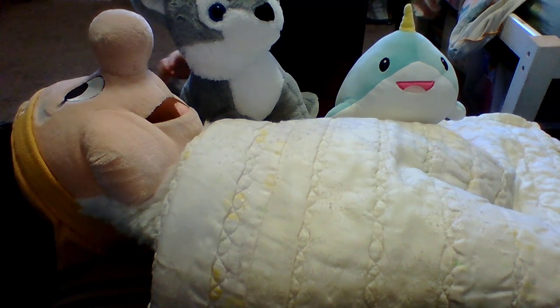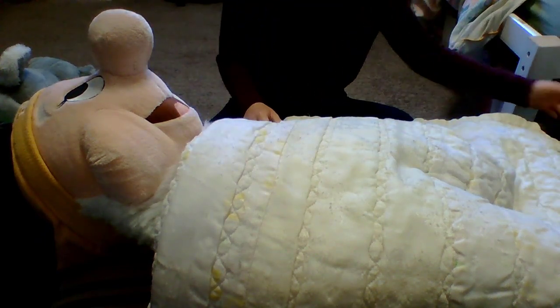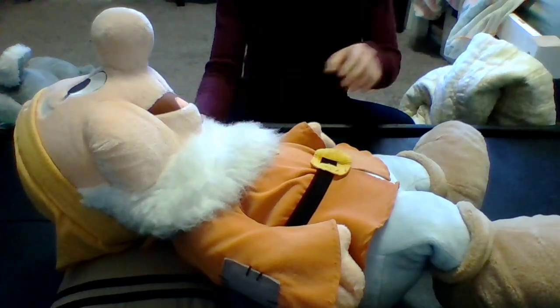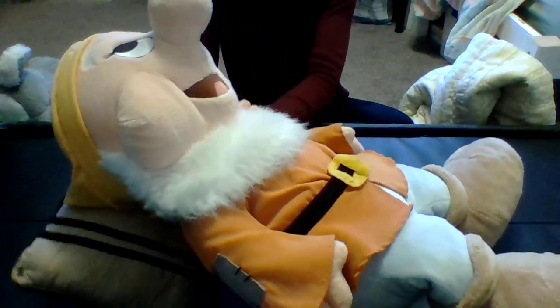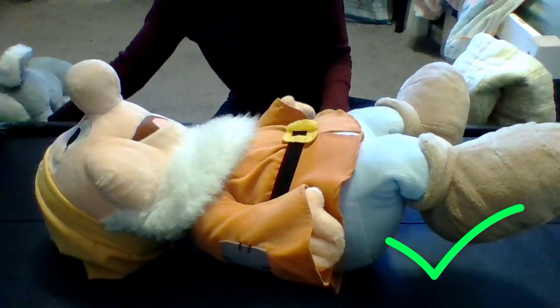Avoid placing soft materials or objects in the crib, such as pillows, blankets, or toys. These items can obstruct an infant's nose and mouth and lead to suffocation. Safe alternatives to blankets are sleep sacks and wearable blankets. If mattress covers are used, they should be tightly fitting and thin.